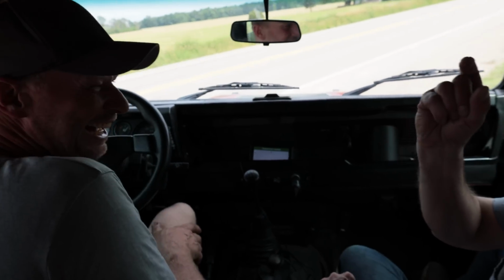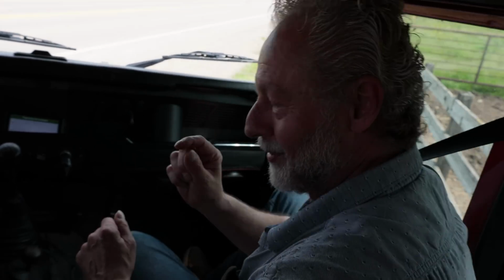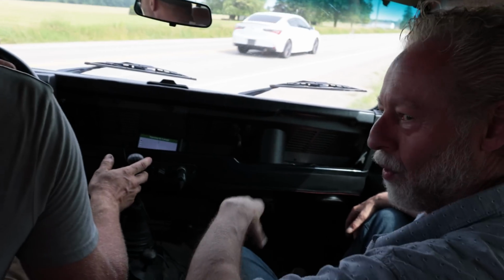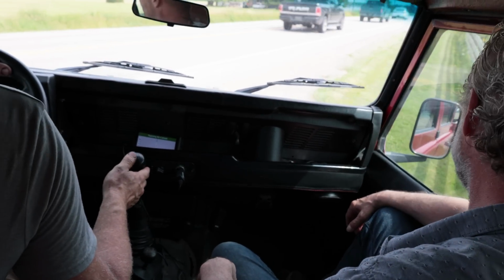That was pretty bad. They're close to the fence. It's not his car, of course. It's only a six-figure Defender 130.